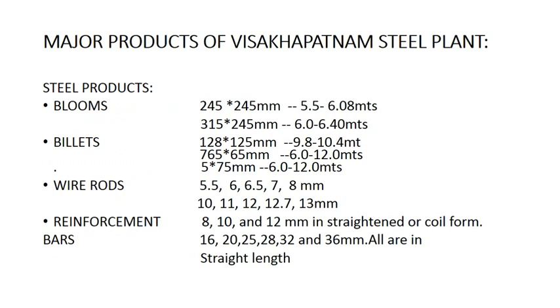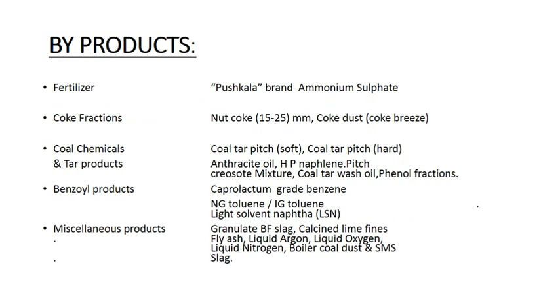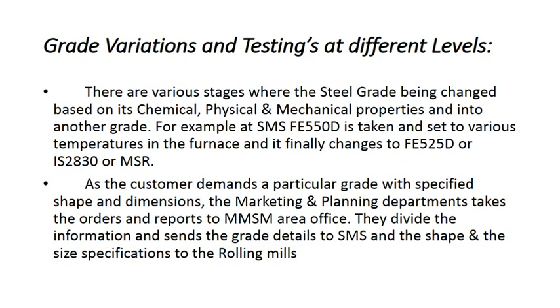The major product of Visakhapatnam Steel Plant is pig iron. The steel products are blooms, billets, wire rods, reinforcement bars, rounds, and equal angles and channels of various dimensions. The byproducts are Potula fertilizer, which is exclusively from Visakhapatnam Steel Plant, coal fractures, coal chemicals and tar products, benzyl products, and other products like liquid argon, liquid oxygen, liquid nitrogen, etc.